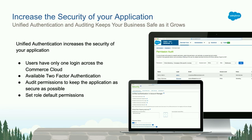Security is a top concern for any digital commerce store. When I managed a large e-commerce site for a major retailer, what kept me up at night was a concern that there was unauthorized use to my systems. In this release, we're pleased to release a group of security-focused features designed to increase the protection of your site from unauthorized use. Billy, could you talk to us about those?